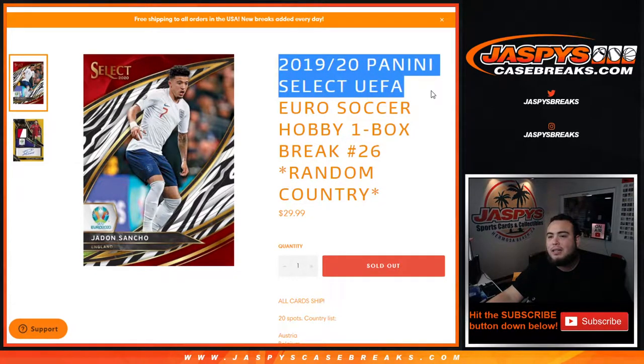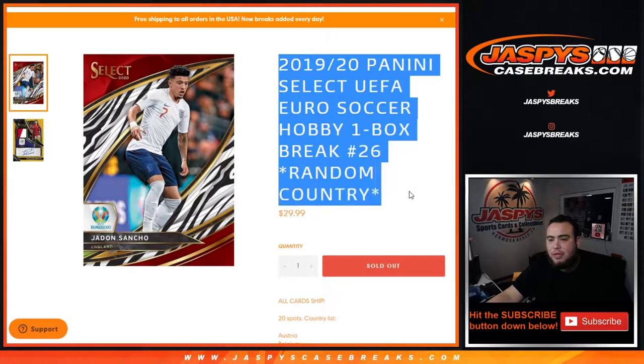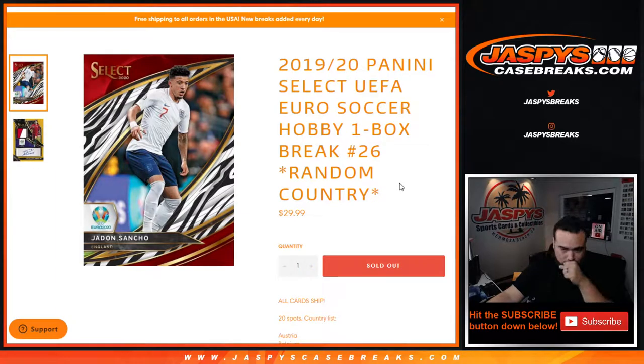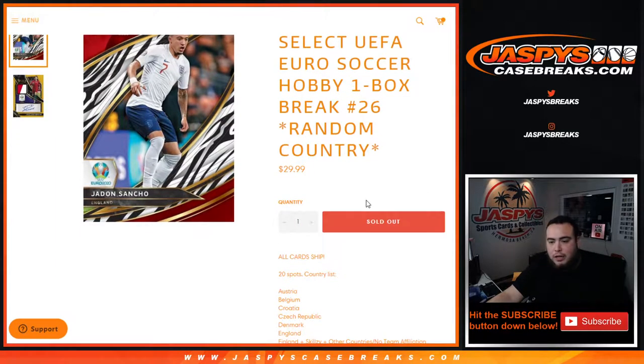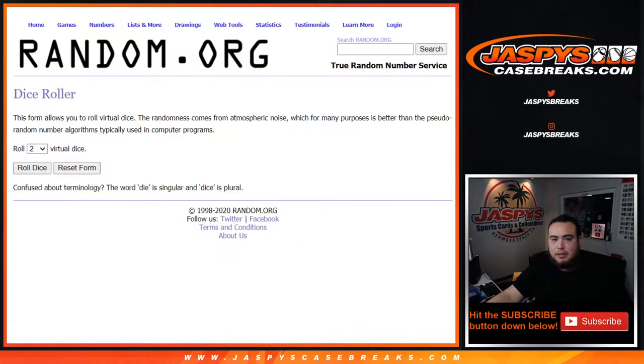2019-20 Panini Select UEFA Soccer, Euro Soccer, that is. Hobby Edition, one box break, number 26, random country. Just sold out. And again, 20 spots, all cards ship. Country list is right here, Austria down to Wales. And good luck, guys.